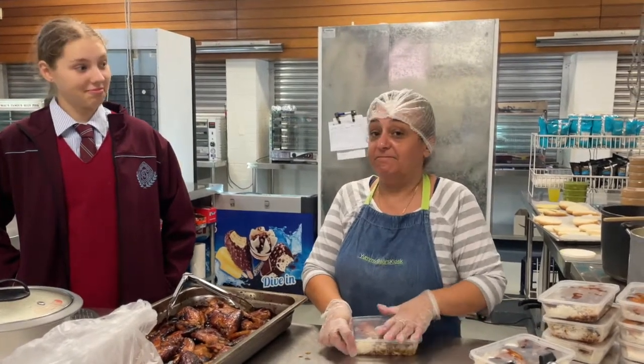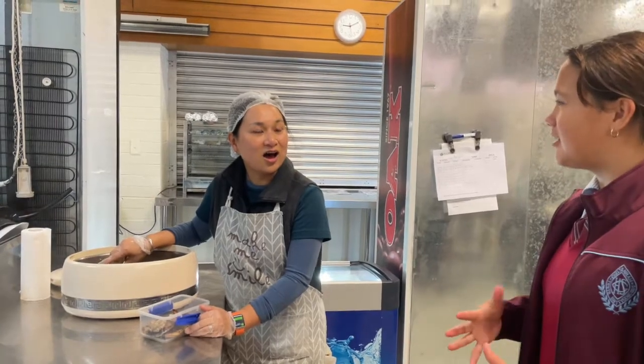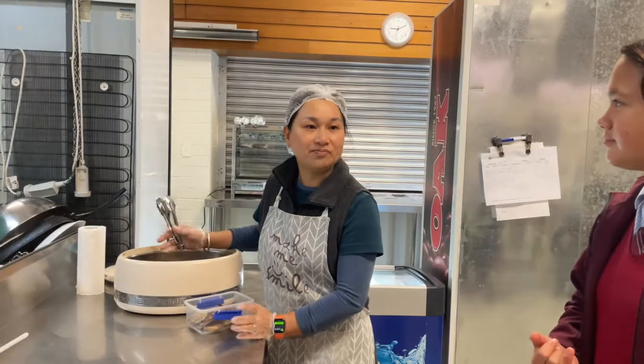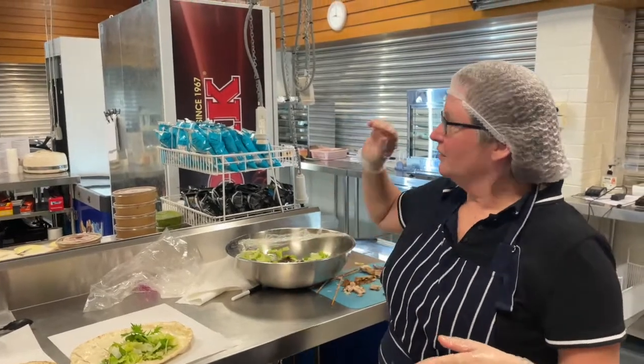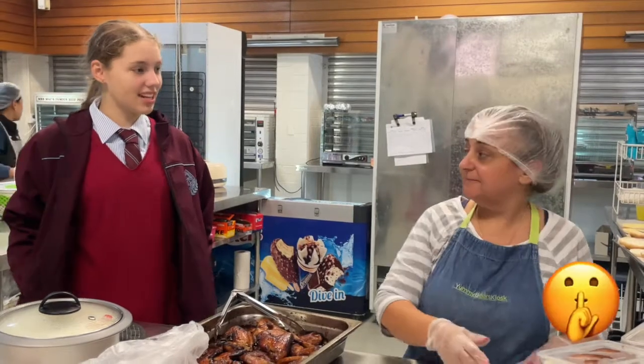Wow, that's so lovely. How do you prep your food in a safe way? I think hygiene is the most important thing. Hair nets, gloves. We wipe our benches regularly. We wash up regularly.